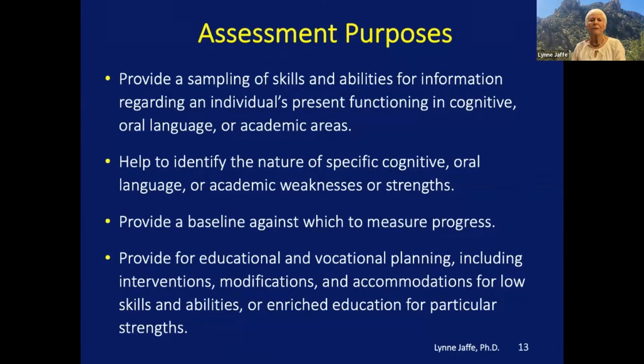and then be able to measure any advances. And to provide educational and vocational planning, including interventions, modifications, and accommodations for low skills and abilities, or enriched education for particular strengths. There are plenty of people who are blind who are gifted and need enriched education. And we also want to make sure that if somebody is not keeping up with what we would expect, that we can figure out why and what type of interventions are necessary.